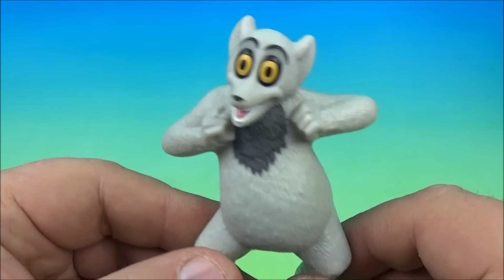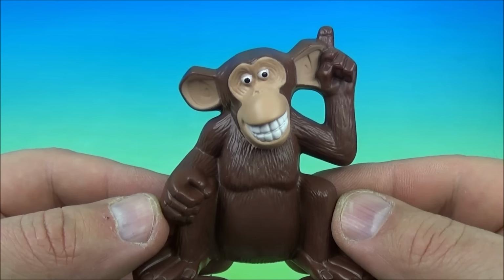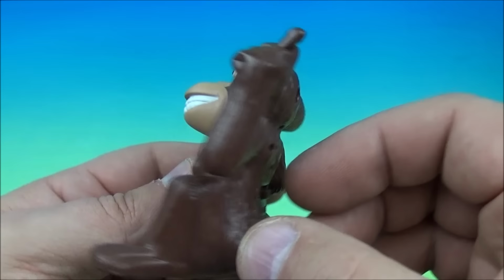So there it is, it's Julien. And last up at number 8 is Mort the monkey. Looking awesome, right? He looks so content just hanging out. Oh, that's great. So let's flip it on. Here we go. You ready?